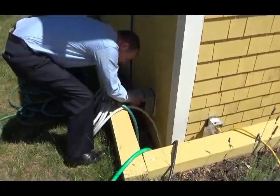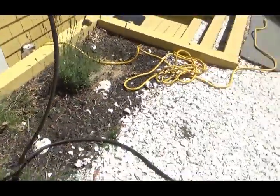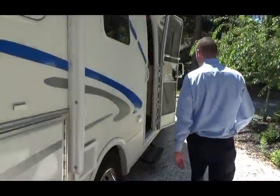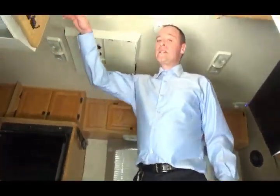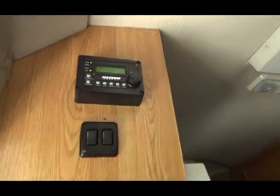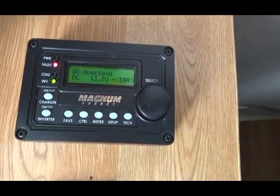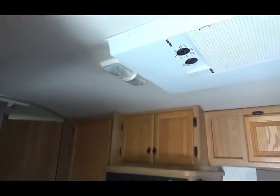So what we'll do is we'll remove the shore power and go inside right now. So everything right now is working off the battery bank only. There's no generator running, and we'll be able to power up the air conditioner.